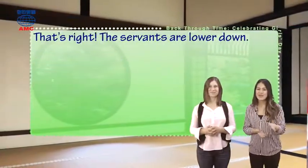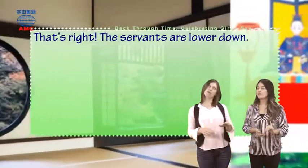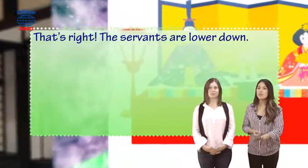Shaya then says, that's right. The servants are lower down. Oh, so lower down, that means less important, right? Okay. So they're probably at the bottom.